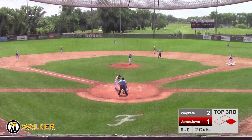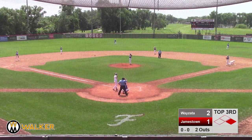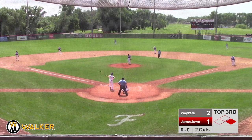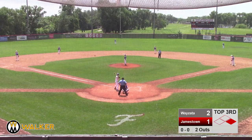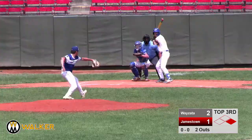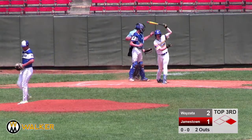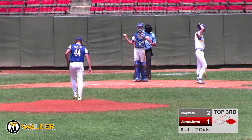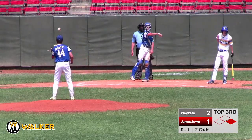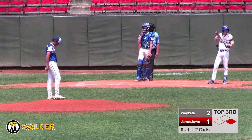Pickoff move. Runner is safe. Up next for Wayzata, number 16, Eddie Shope. Foul back. That would be strike 1. A 0-1 count to Shope.